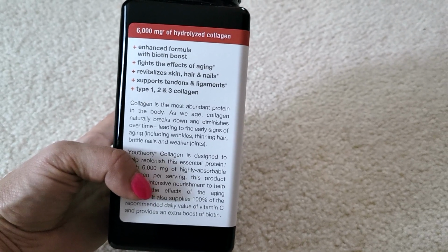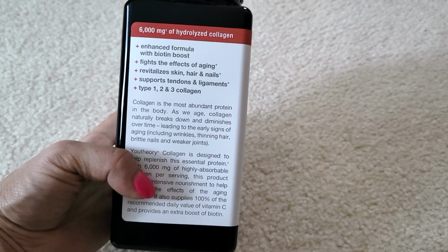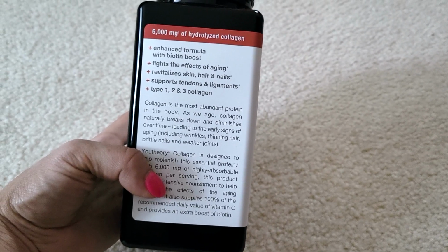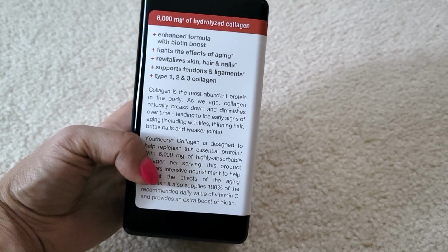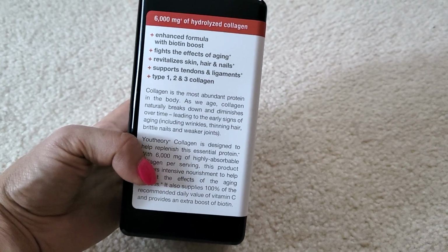So if you don't know, collagen is the most abundant protein in the body. They say once you hit 30, and I'm 31, you start to lose the collagen in your skin. That's why I decided I really wanted to start taking these and just kind of get ahead of that if I could.